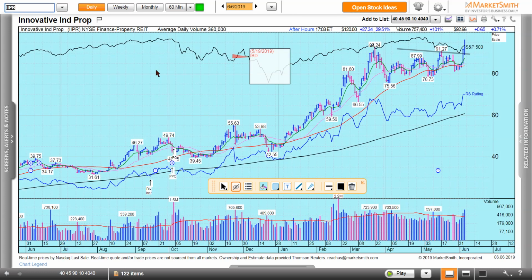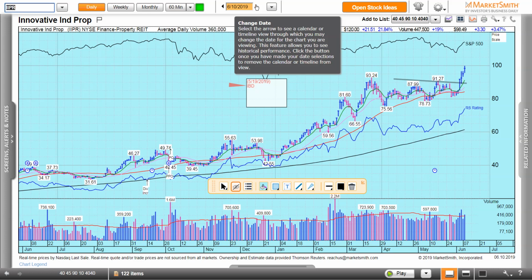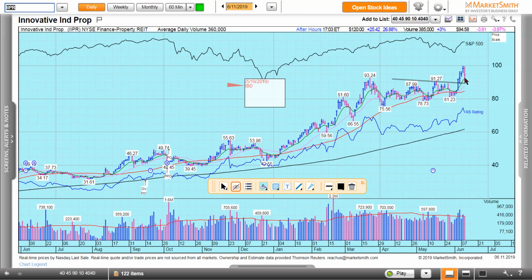Advance it a day. It goes up. It goes up. It goes up on a pickup in volume. It drops here on just average daily volume. You're up right here almost 10 points.